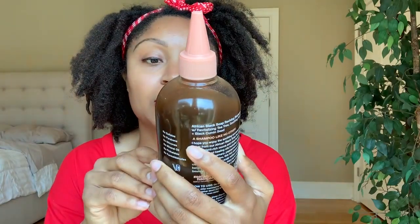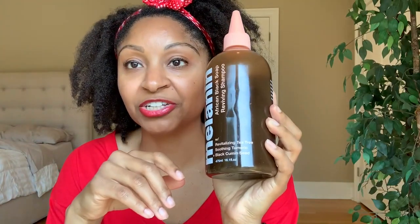Next up is the Melanin African Black Soap Reviving Shampoo. I actually used this again with my Flavor of my wash day review, and it was pretty stripping. The first time I reviewed this, which was back when it first came out, it was not at all stripping for me, despite the fact that seemingly everyone else who tried them out said it was really stripping.